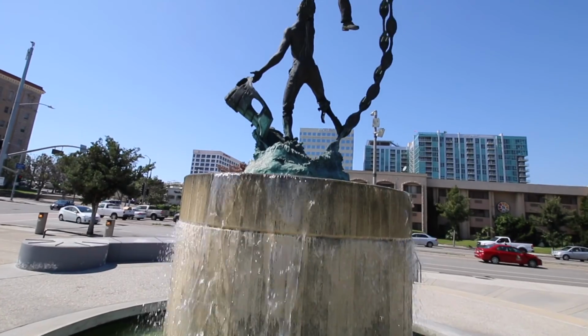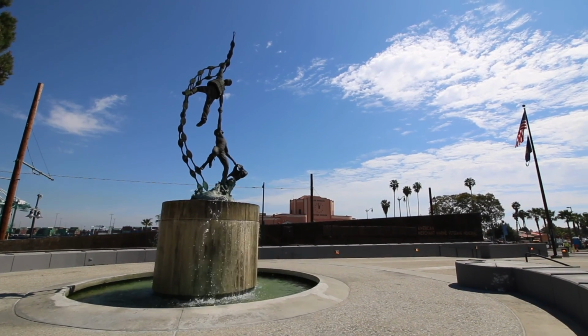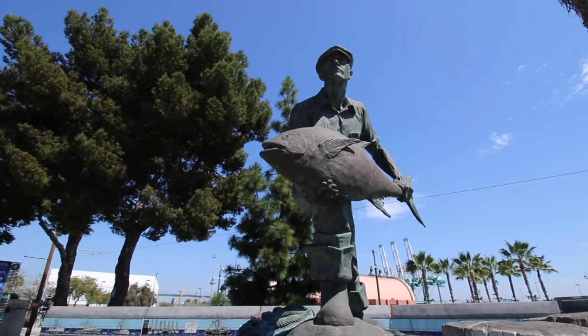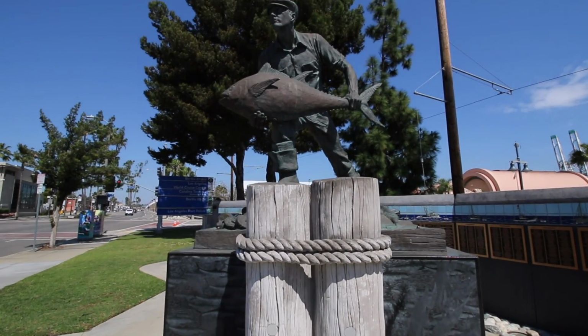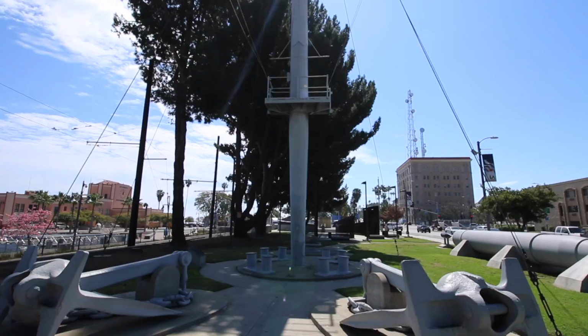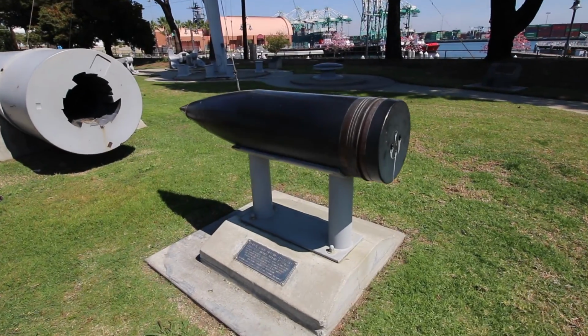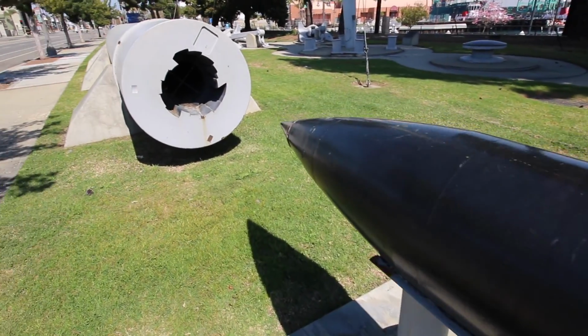So this is the American Merchant Marines Veterans Memorial. So this is a memorial to all of the fishermen. So there are a lot of unique memorials down by the waterfront, but by far the best is this exhibit that shows how a 16-inch 50 caliber bullet moves through a gun.